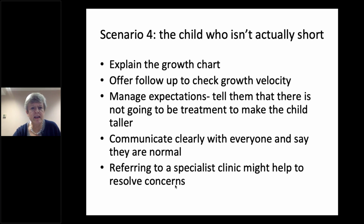I would generally offer to follow up these children to check their growth velocity to make sure it is normal. And obviously, if it's not normal, even if they're on the 9th centile, you would want to investigate that. If this child is falling through the centiles, even from somewhere within the normal range, that's not what you'd expect, and you need to investigate. However, that's very rare.